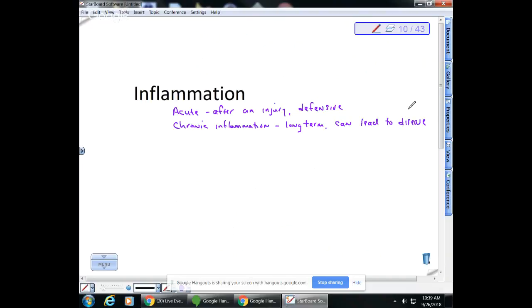For example, atherosclerosis, which is blocking of major arteries that give rise to heart attacks, now they believe that chronic inflammation may play a role in that. If certain bacteria get into our blood vessels and cause chronic inflammation, it can actually cause cholesterol to be deposited in the major blood vessels. And then those blood vessels can rupture, or they can become blocked, and you can get a heart attack, for example. So chronic inflammation is a bad thing, but acute inflammation is good.